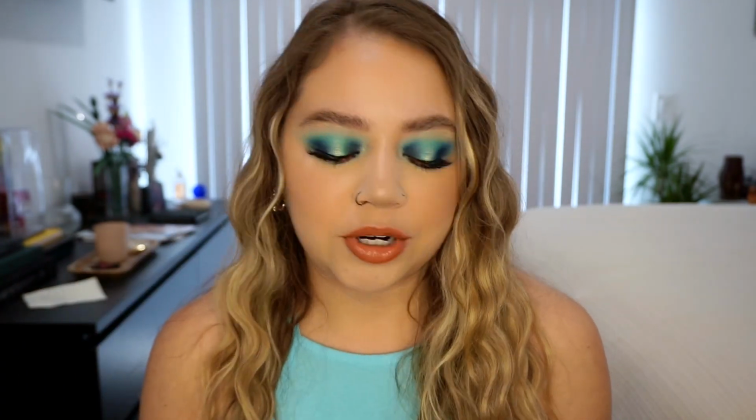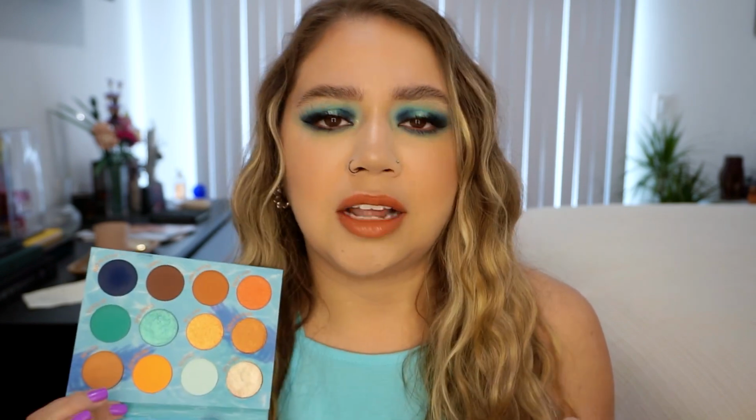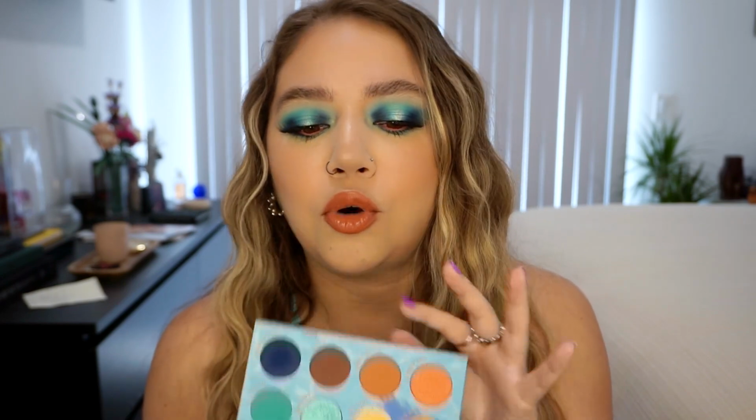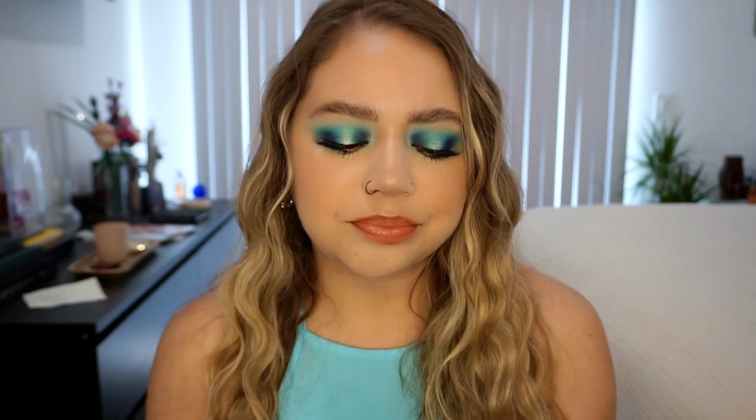I really like the inside of it. I think it's just so cute. It's such a good palette for summer. I feel like you can do a lot with the orange, the blue, a little bit of both. I couldn't help myself with the blues. I just love blue eyeshadow. You could do a lot of different looks with it, especially because you have some oranges, some warm brown tones, blues, golds. I feel like there's a lot you can do with this. So I really do like this palette a lot.